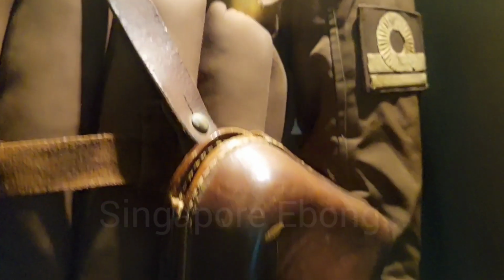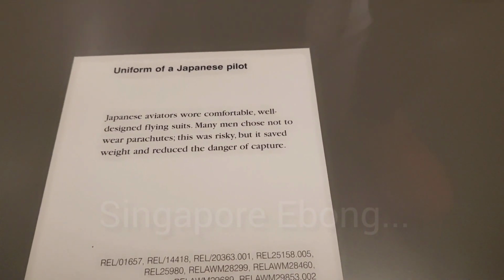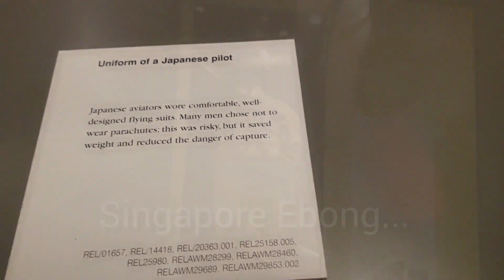This is Japan's military uniform. They even made the model hold a sword. Wow, guys. This is the uniform of the Japanese pilots. Some more information is given on this board over here.